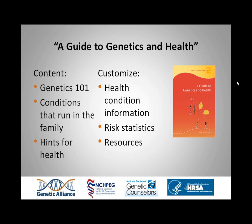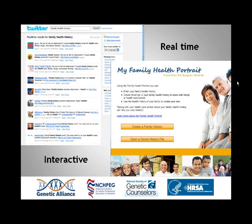And each of those condition pages has health condition information on the specific disorder, as well as risk statistics, hints for health, and then resources. And you can customize those to put in your own local resources with your clinic website or information, phone number, or other websites that you'd like to direct people to.